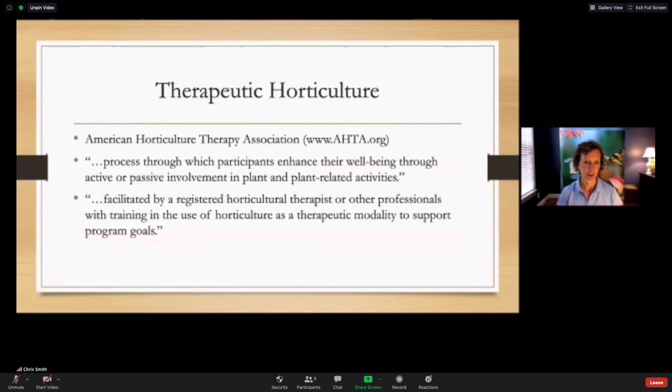So what is therapeutic horticulture and how does this interact with the Urban Agriculture Resilience Program? As part of the American Horticultural Therapy Association, and there of course is the website in case you're interested in finding out more information, it's a process that we use in order to enhance people's well-being while working with plants. So I'm actually trained to do this, and you can get training through the AHTA. There's lots of different options, both online and in person. And there's actually an internship to do as well to be fully registered.